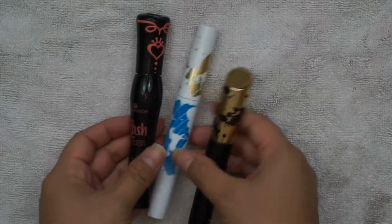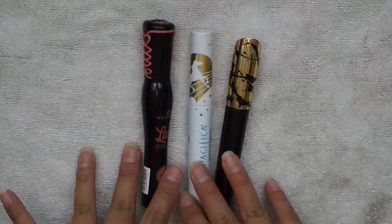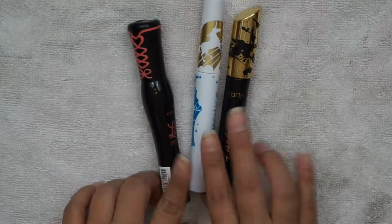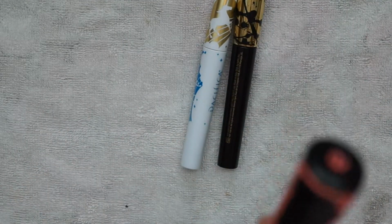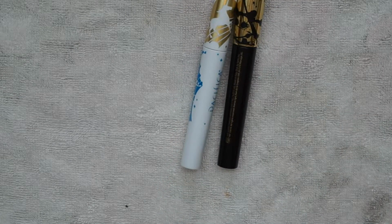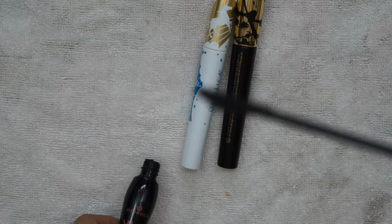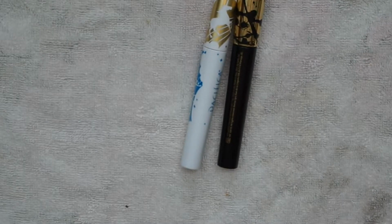For mascaras, I just finished off 3 mascaras apparently this year, which means I was really bad because you're supposed to change your mascara every 3 to 4 months. But this is an Essence mascara, the Essence Lash Princess. I really do love this. I like the texture and the cuteness of that, and the size of this wand. I thought this worked really well with my lashes and made them very big and full.